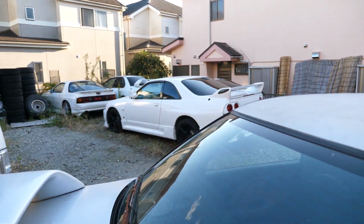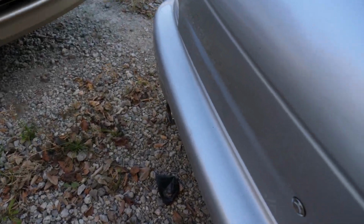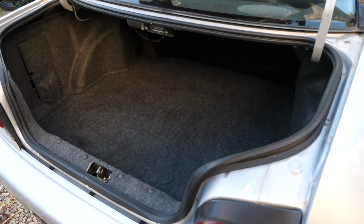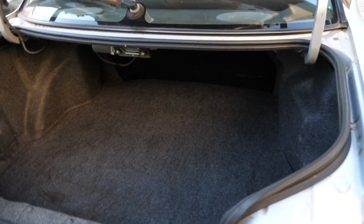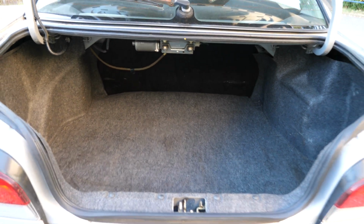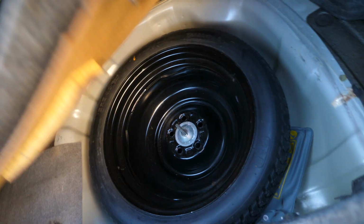Actually, pretty similar to an R33 in terms of interior space. You would think it'd be a little bit smaller, but it's actually a bit bigger. And the 4 doors make it a little bit easier. And you can get these in 2-door if you want, but you pay more for the 2-door, about 20 to 25% more. Inside here, no rust.